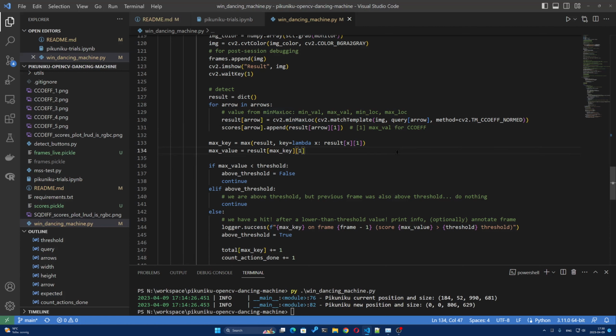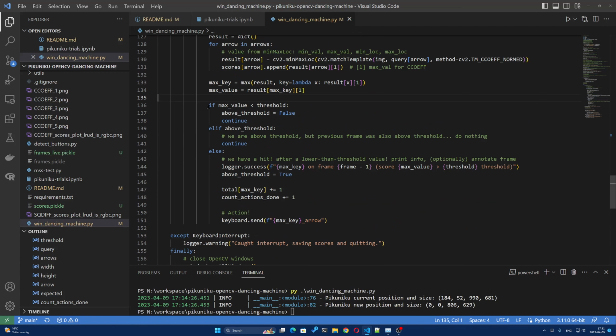Now, in these 2 lines, I am finding which exactly arrow had the highest score of all 4. And then that's the main logic of the script post detection. If the score that I'm observing is below the threshold, then I continue. But at the same time, I'm setting the special variable above_threshold to false to prevent multiple actions if I'm seeing the arrow in multiple frames going through the target. If the maximum value is not less than threshold, but I have this variable set to true, we are above threshold, then I do nothing. I allow the arrow that we have already detected to go through the target without action.